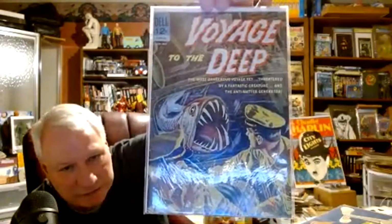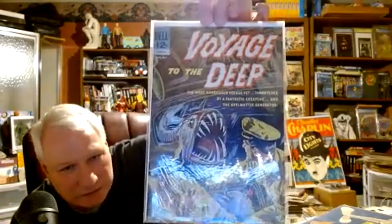I've got to get to the Four Color stuff. I haven't even got to the Four Color stuff, but these are newer here. Dell 12 Center, Voyage to the Deep, the most dangerous voyage yet. Threatened by a fantastic creature and the antimatter generator. That's a Dell 12 Center from 1963, August, October, number 3 of Voyage to the Bottom of the Sea. I have some more of these. Nice painted cover, very dramatic. Of course, this was featured on TV. As far as I know, it's before my time.